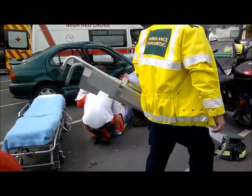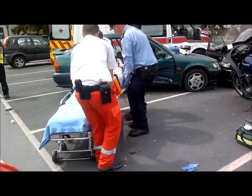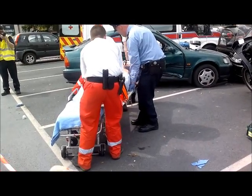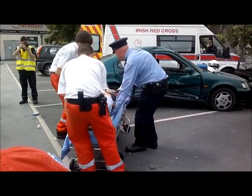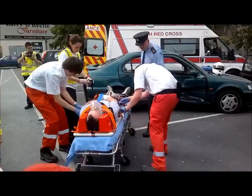Another thing, if you see a bullseye on the windscreen, anywhere on the windscreen, you must remember what happened. The lads there, as you can see, in an organised fashion, are loading your man onto the board here. If you hit the top of your head like that, they call it a compression injury. The shock wave travels down through all your vertebrae and can do serious damage all the way down along.